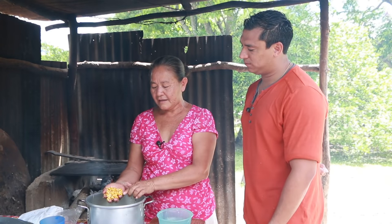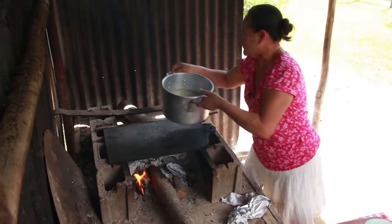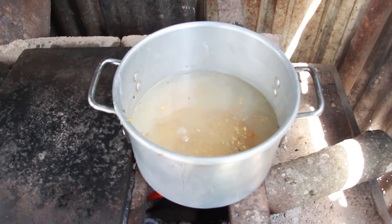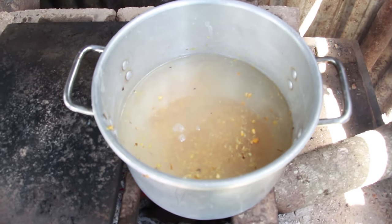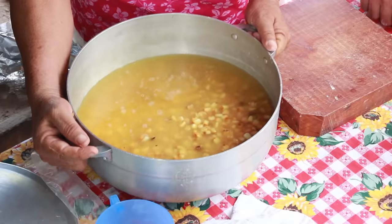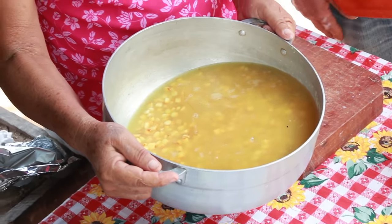That means all the skin will come off when you cook it on the fire. You have to do this overnight, one day before you use the corn to make a tortilla. Put it on the fire for about 30 minutes. You have to know when it boils, because if it boils, it will become overcooked, and we call it pozole. After 30 minutes, you check it, and this will be the end product, and we call this the mistamal.